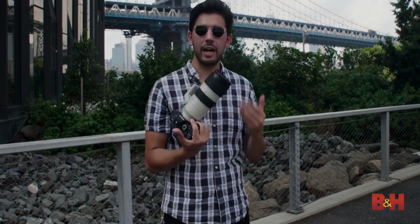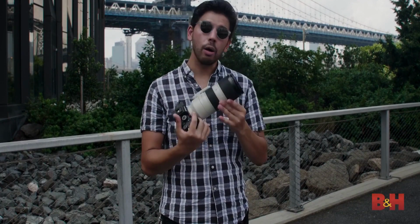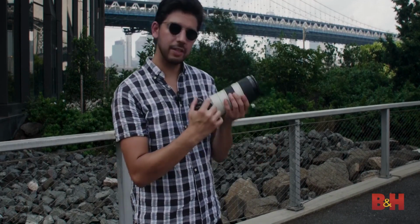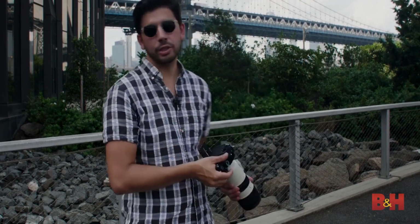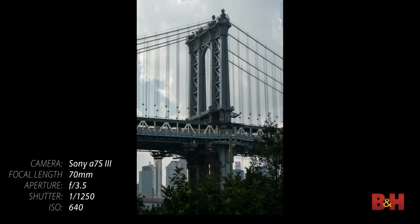So as you can expect, the 5-axis in-body image stabilizer is still here, it's back. Now upgraded to 5.5 stops of stabilization, and that's great because on a 70-200 lens, you're gonna want it when you're trying to capture the Manhattan Bridge.